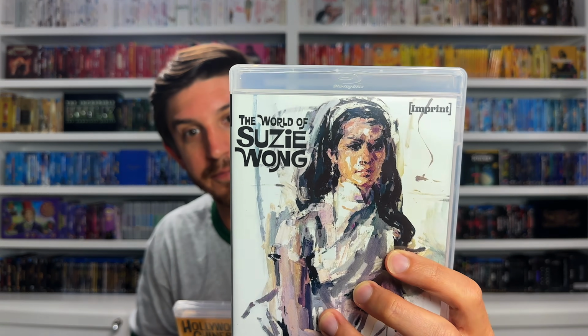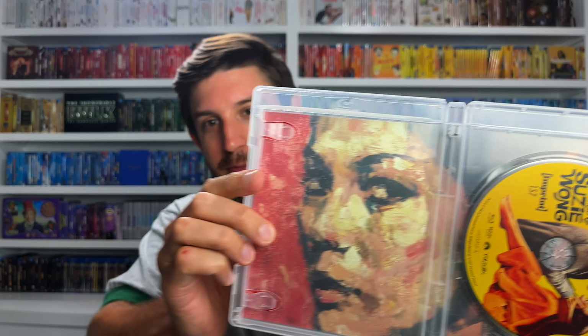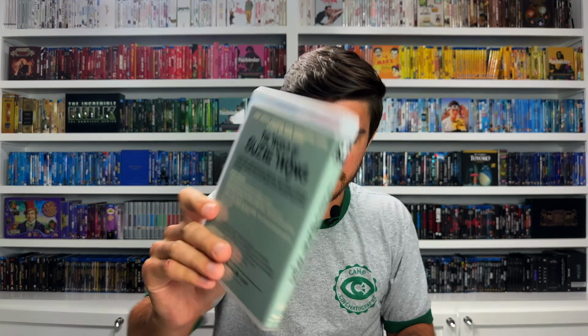These are these beautiful Imprint box sets. Love these. I have 3 of these now. This is my 3rd one. And there are the cases inside. Each one gets its own case. There's that art style again on the inside for The World of Susie Wong. And we got the disc in there. More artwork. Wow, so much artwork done for this. This is really cool. And that is spine number 157 from Imprint.